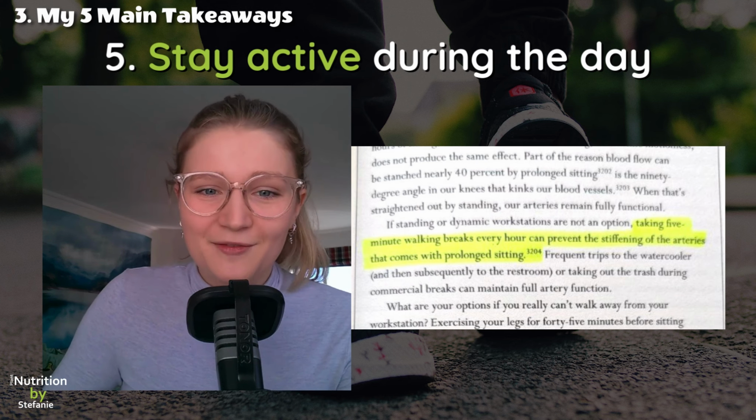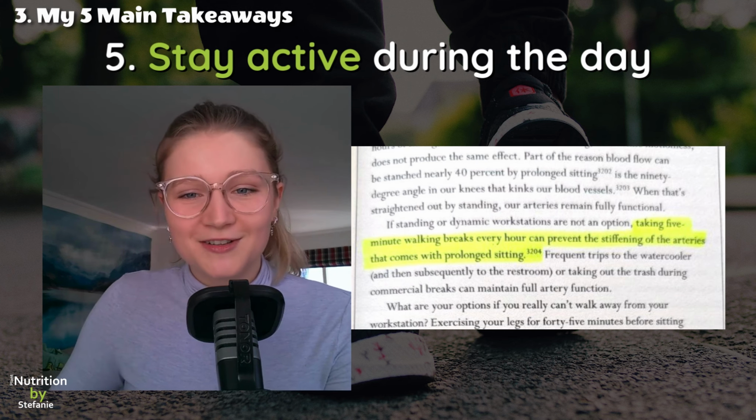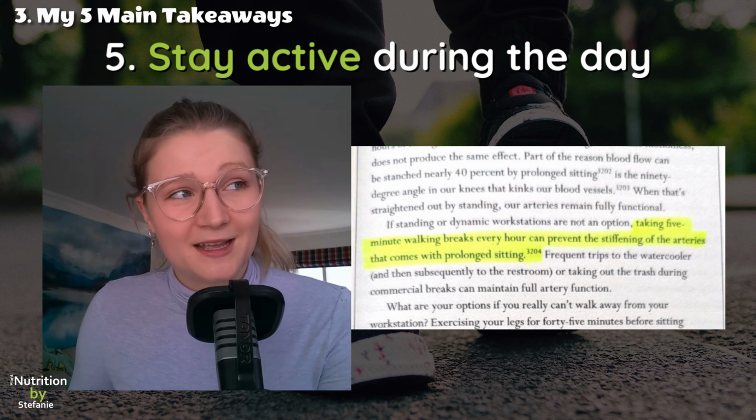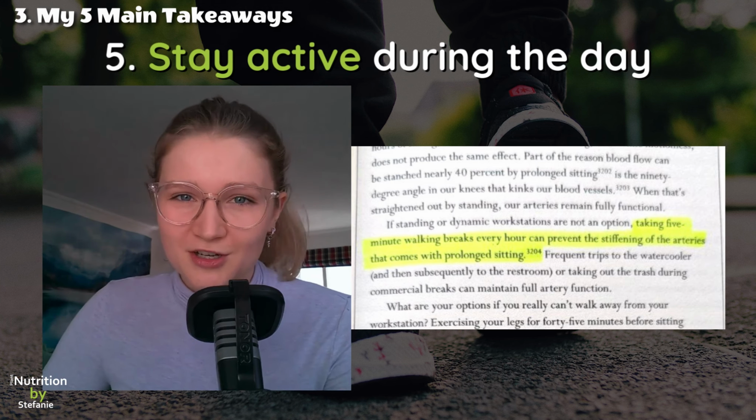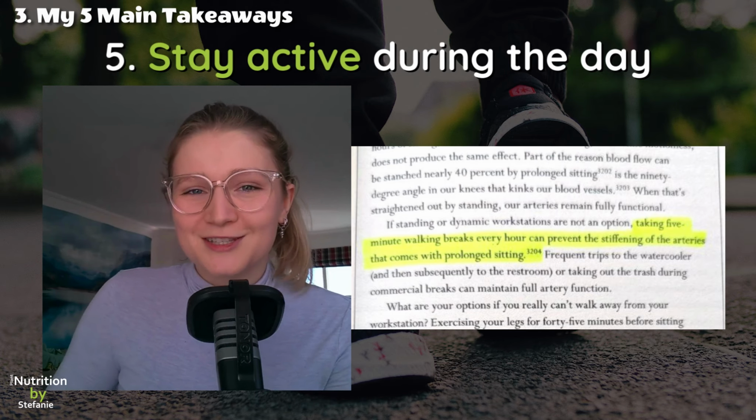Because these 5-minute breaks every hour can prevent the stiffening of the arteries that come with prolonged sitting. Plus it also helps to refresh the brain in some sort to help you with concentration. So if it's possible for you, give this a go.